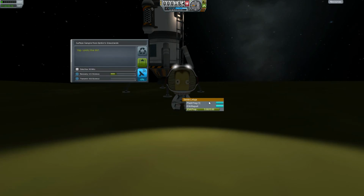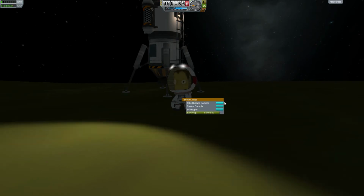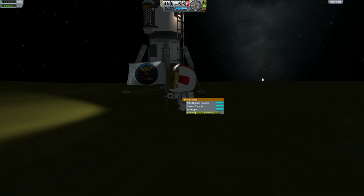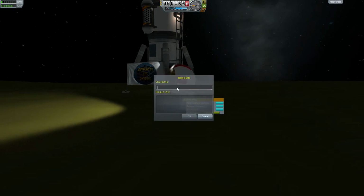Let's have a look. Take surface sample from Kerbin's grasslands. Okay. Let's keep the data. EVA report, we already did this. So, let's reset this. And I want to plant a flag again this time. Landing site. First moon mission. First moon landing. We did some science. Yes, well done.